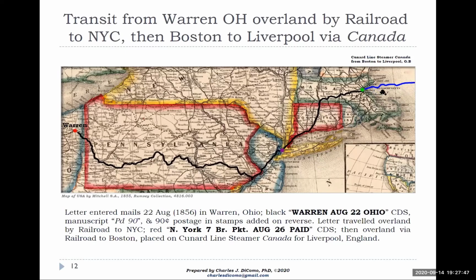And you see, I changed the color of my line to blue because now it's on water. And so I just summarized what I just told you verbally here. This is how it made it overseas. And this is where the manuscript paid 90 and the 90-cent postage stamps were added, here in Warren. And Warren is important because this is where the family of the wife of the Reverend is from. And so they were writing to their daughter to see how she was doing while at the American Missionary. So we'll talk a little bit more about that.